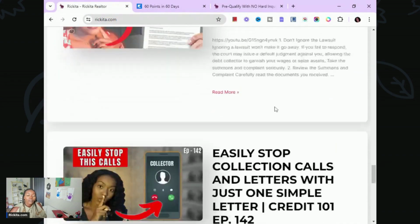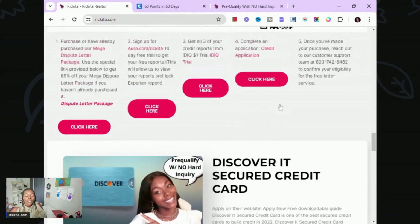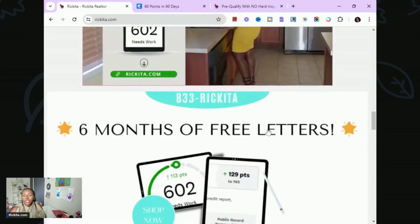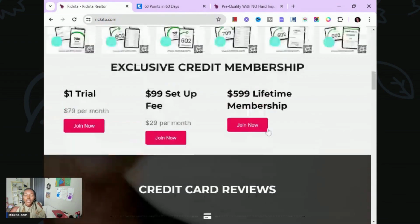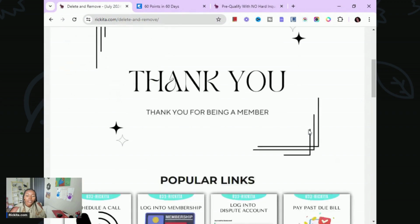And then I have a lot of different blog posts on here about credit 101, and home buying 101 is going to come next. So definitely check out the website, Rickita.com. I will be editing the website soon, but this is what it looks like now. If you're interested in any credit card, you can definitely use this search bar here. Also, if you're on your computer, and you're a member already, you can search right here. I got special things for people that are a part of my actual membership.